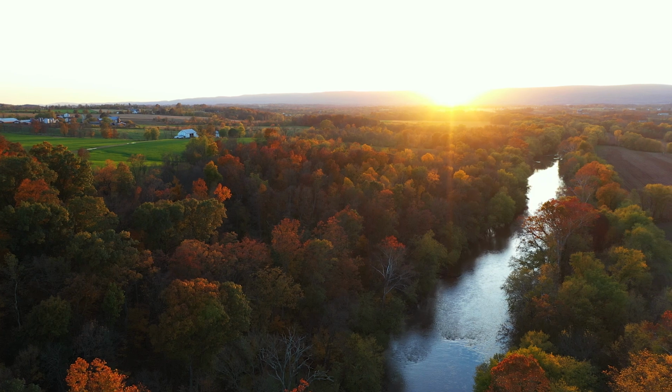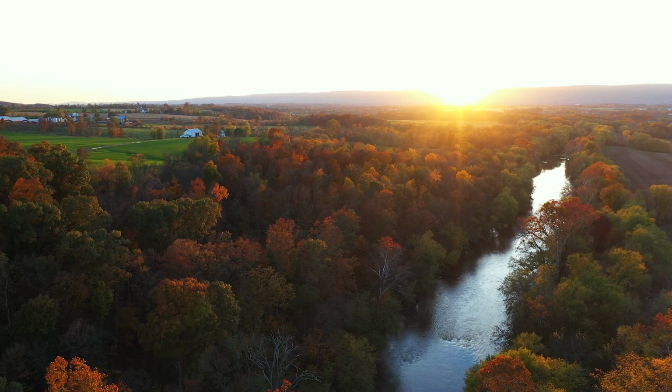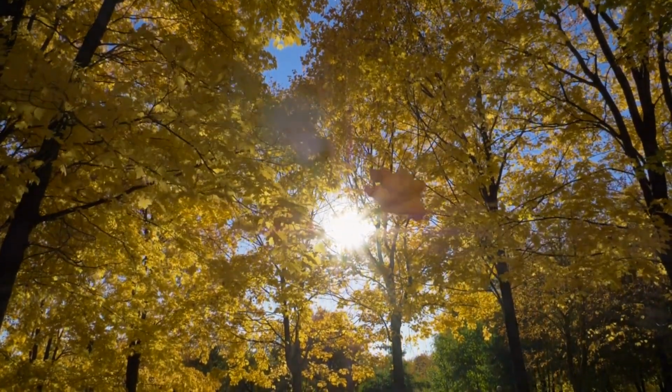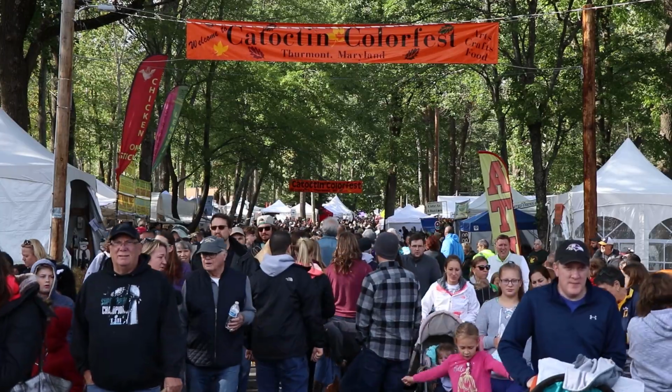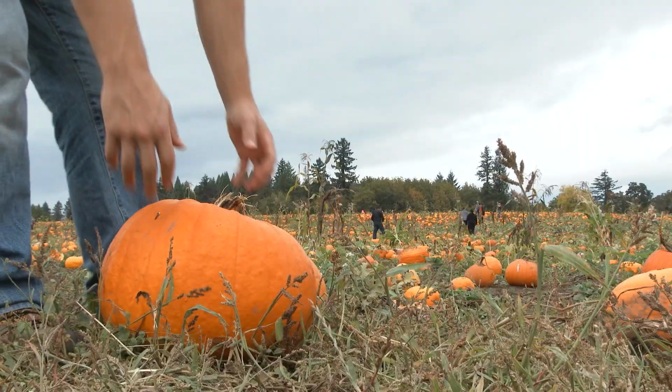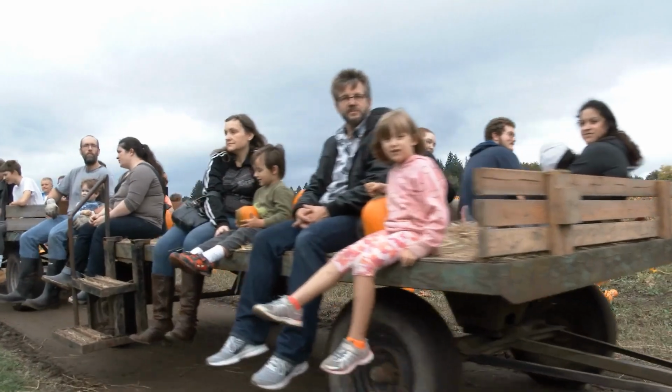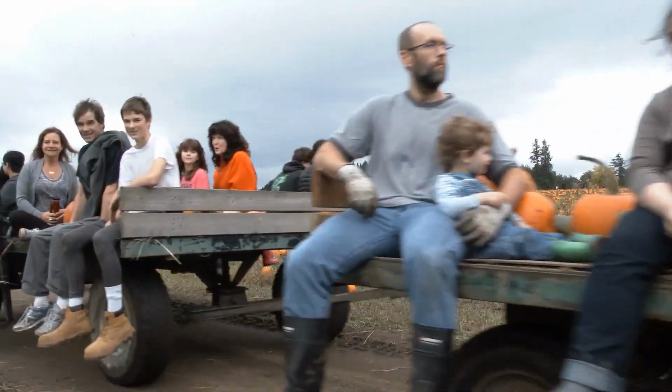October is a great time of the year. The leaves begin to change into vibrant colors. The air becomes crisp and cools us down from a toasty summer. Festivals and, of course, picking pumpkins. Many of us can remember picking pumpkins when we were children, and to this day, we still carry the tradition.